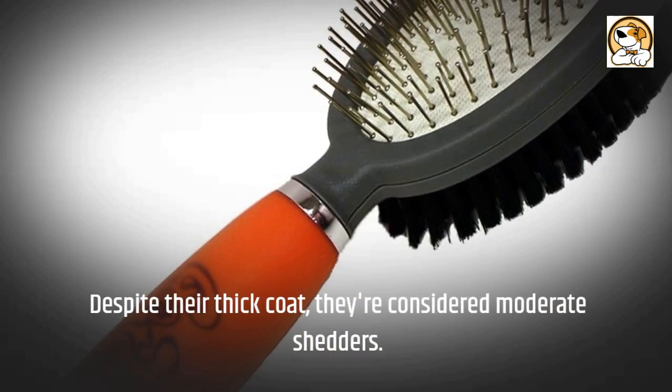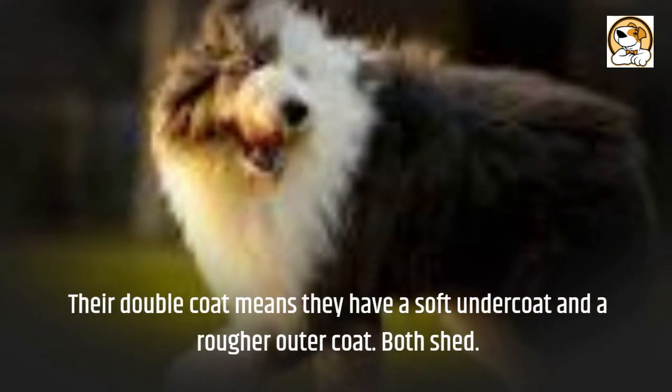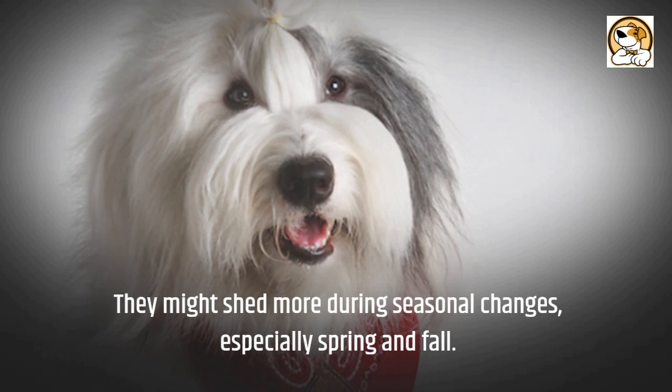Despite their thick coat, they're considered moderate shedders. The double coat means they have a soft undercoat and a rougher outer coat. Both shed. They might shed more during seasonal changes, especially spring and fall.